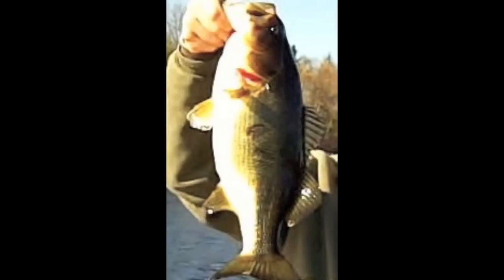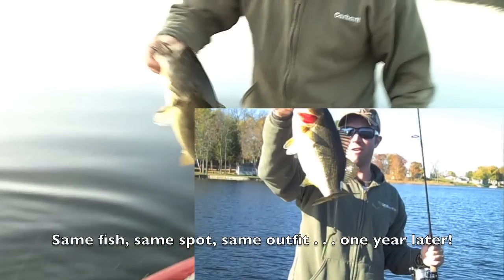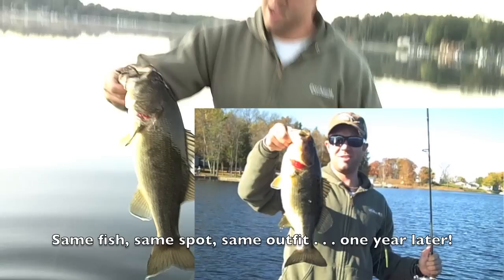Now pay close attention to the markings on that bass I just caught, as I roll a side-by-side from a bass I caught last year in the exact same spot.